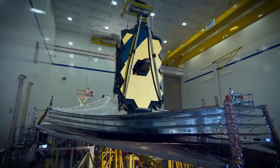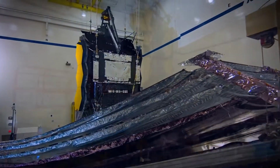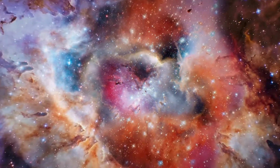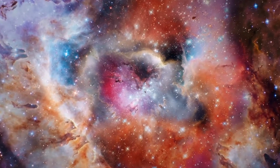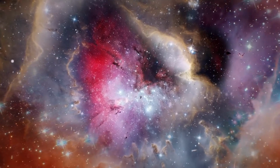14 countries, 29 US states, 30 years, $10 billion, hundreds of human minds, and numerous international agencies to build physical components and much, much more. This is what it has taken to bring the James Webb Space Telescope to life. Yes, it really is the single most advanced marvel of engineering ever produced by human hands.